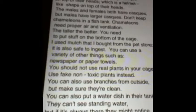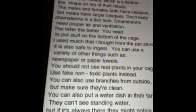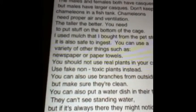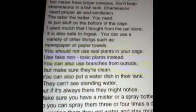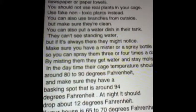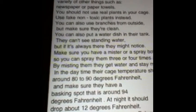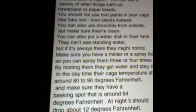Don't keep chameleons in a fish tank. Chameleons need proper air and ventilation. The taller the better. You need to put stuff on the bottom of the cage. I used mulch that I bought from the pet store. It is also safe to ingest. You can use a variety of other things such as newspaper or paper towels.